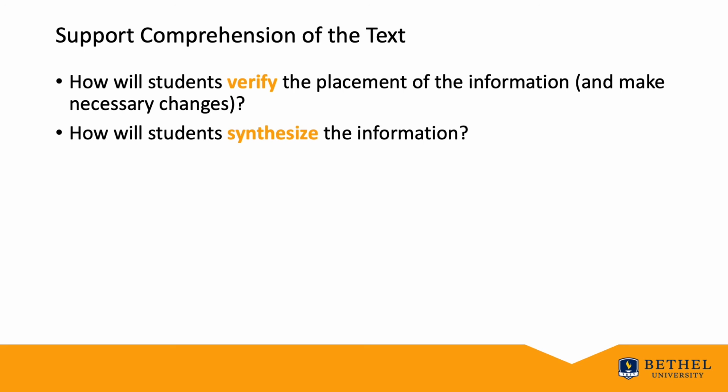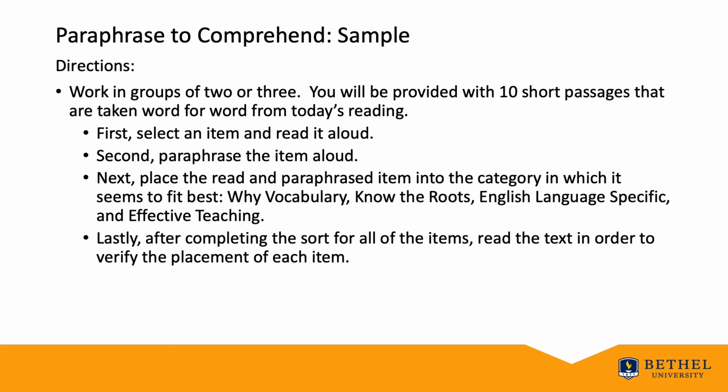Your Paraphrase to Comprehend instructional strategy assignment includes 3 parts. First, you'll need to write some directions. That is, what will the students do? And how will they know what to do as a result? Here is a sample for your reflection.